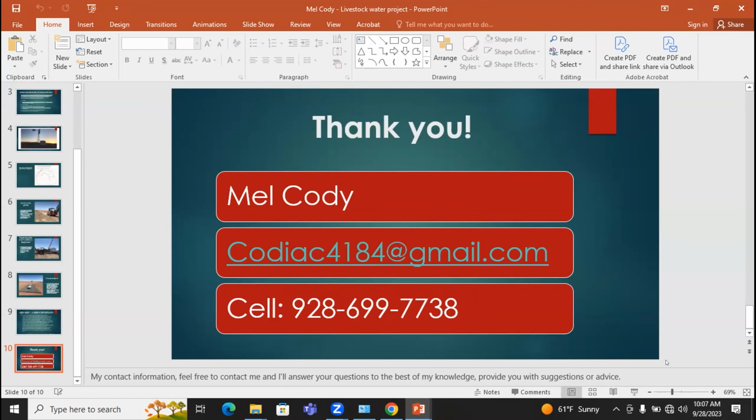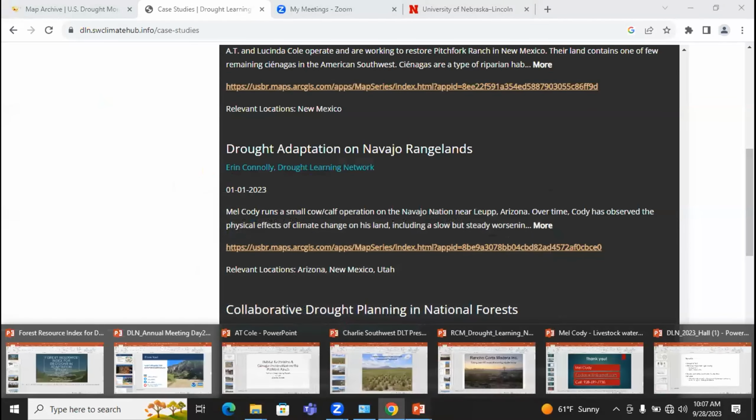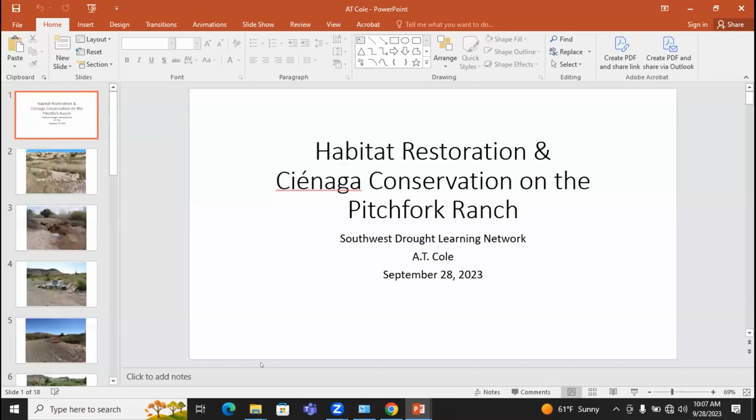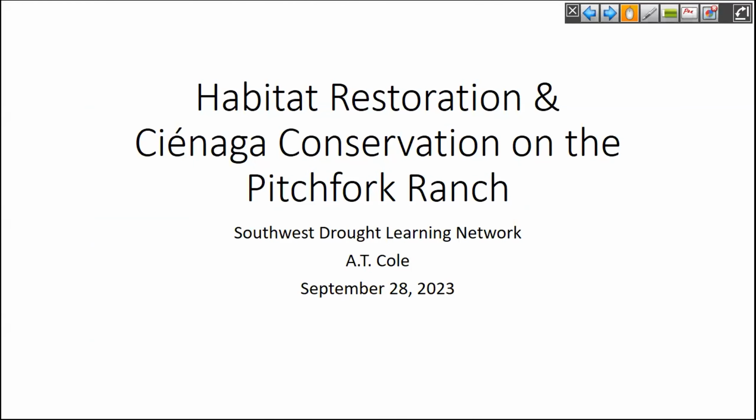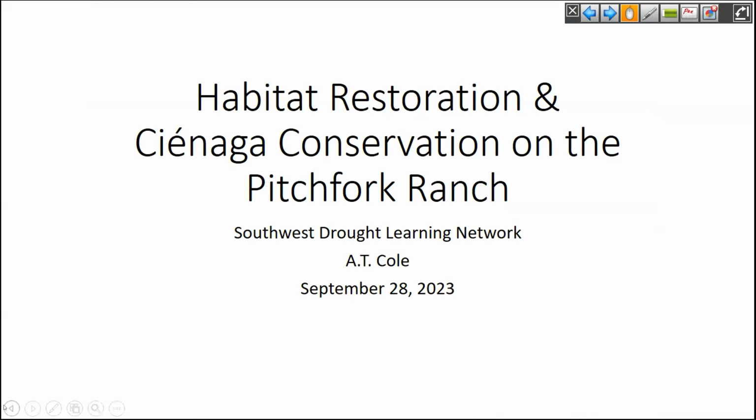All right. So rounding out this really excellent panel is A.T. Cole, who has been restoring Pitchfork Ranch in New Mexico for the last 18 years. Now maybe it's 19 or 20 since the case study got done. Addressing a number of things, including climate change impacts. I pulled this right from your case study. Species extinction, soil depletion on a really unique landscape. So AT is going to share his story with us. And then we are going to have a good amount of time for some questions. So start thinking about what you want to ask these folks with a lot of wisdom.